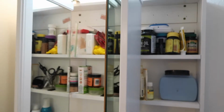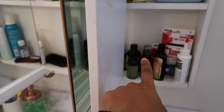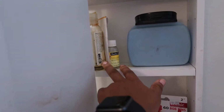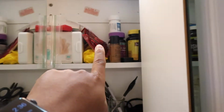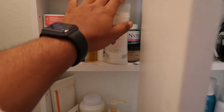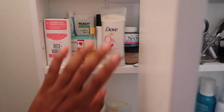And this is what my medicine cabinet is looking like. Hair oils, bobby pins, makeup wipes, more oils that need to be thrown away because that's empty. Basically the medicine cabinet is on the top for me. Band-aids, makeup remover, deodorants. These are all my organic deodorants. The other one behind here, love that one. I always sleep with that one on because it's so good.